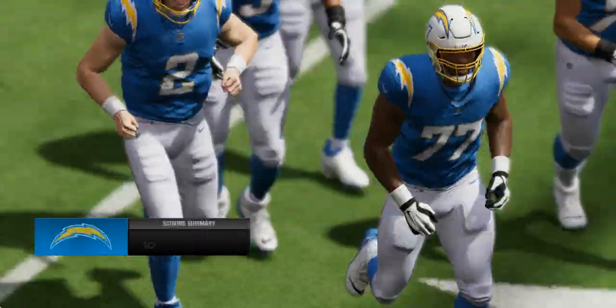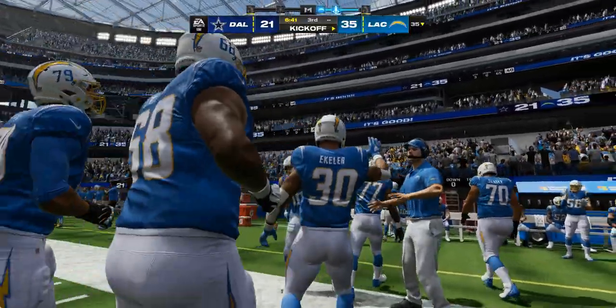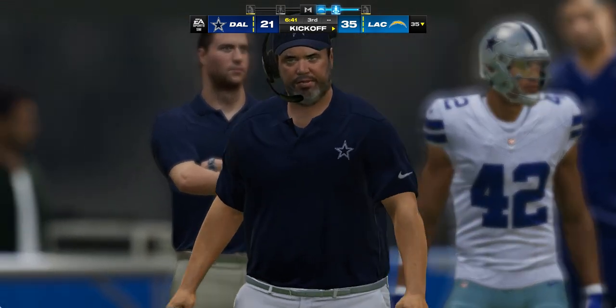Extra point up and good by Dicker. And the lead now up to 14. So that one, a pretty time-consuming 10-play drive. And it's Austin Eckler who finishes things off with a touchdown run.